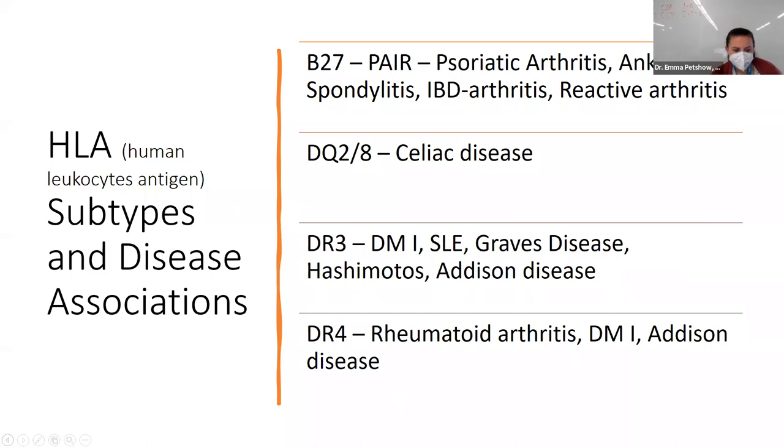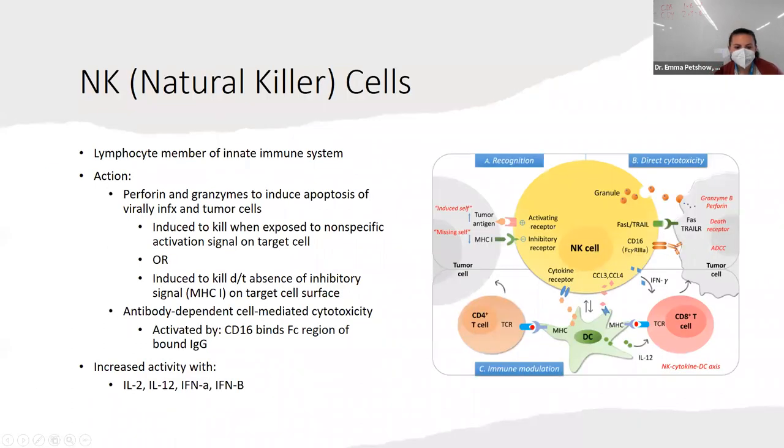Then when it comes to our initial players and what our response is, one of the first responders to the scene is going to be our natural killer cells. Our natural killer cells, our NK cells, are a lymphocyte member of our innate immune system. So not adaptive, they're innate. They respond in general to a signal that there's a foreign invader, some antigen that's present. They use perforin and granzymes to induce apoptosis. So they induce a cell to self-destruct. A lot of times you'll see these come especially with viruses, which can infect within the cell, as well as with tumor cells, cells that are growing at a faster rate than normal.